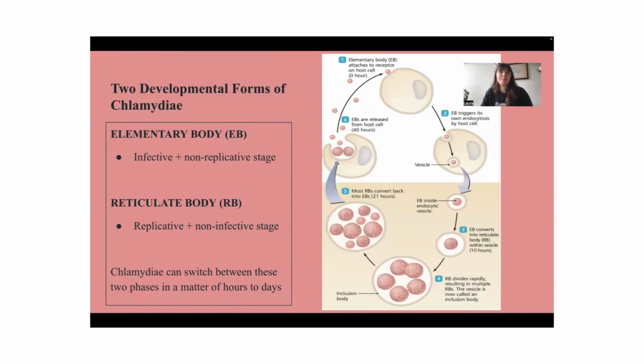In point number one, we've got the EB, the elementary body, which attaches to the receptor on the host cell. The host cell then brings the EB inside of a vesicle. And then now that the elementary body is inside a vesicle, it wants to replicate. And so then it turns into the RB, the replicative reticulate body form, copies itself a bunch of times through binary fission. Now you have the vesicle that's full of all of these chlamydia cells. They can then turn back into EBs, and then they burst out of the cell and go infect other cells.